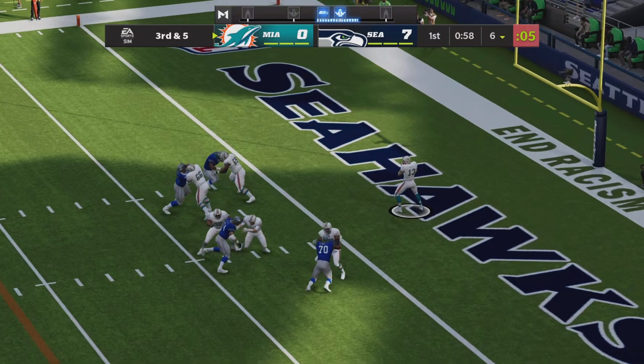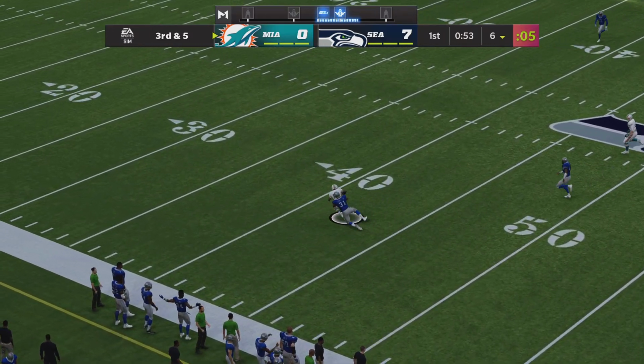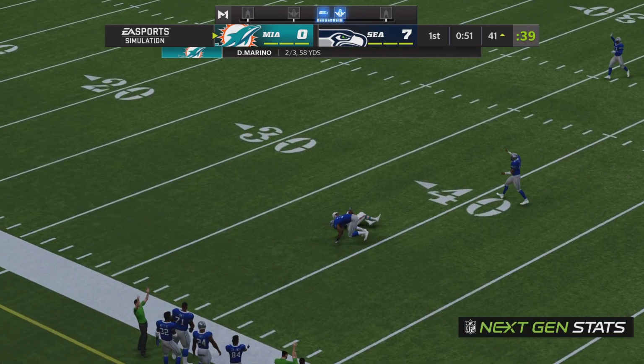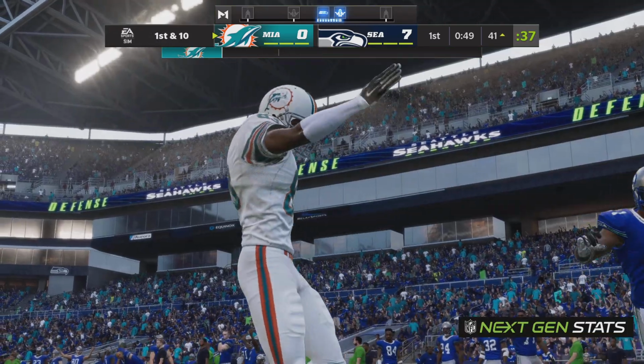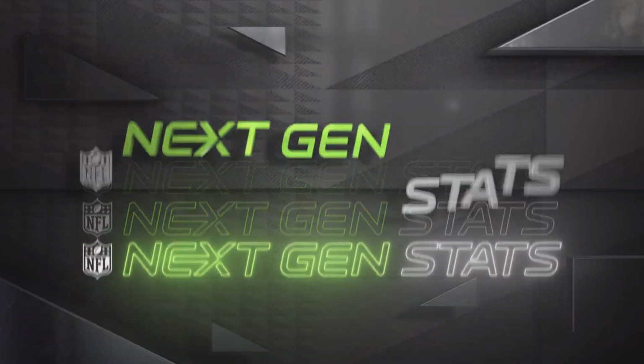To throw is Marino. He's going to sling this deep downfield. And got his man, complete. And they do finally get him down, but not before he reaches the 41. It's a big play there for Miami.